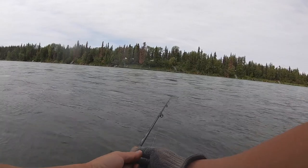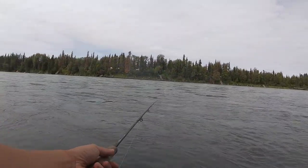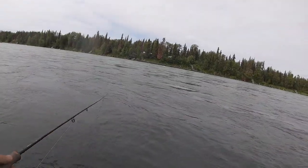I'm loving this fly rod though, man. I love it. I love fishing fly rod now. I'm gonna fish on fly rods from now on, man. Ain't switching back no more.